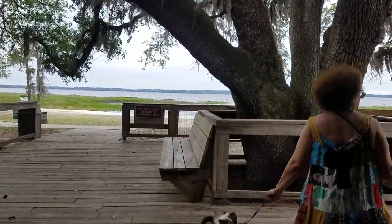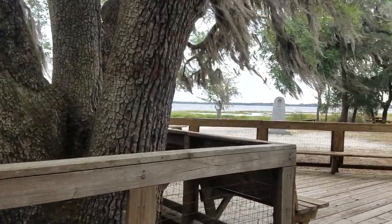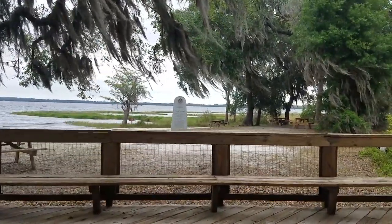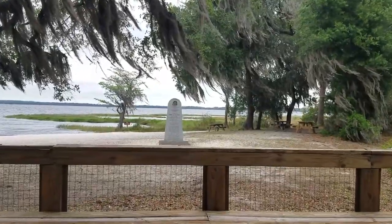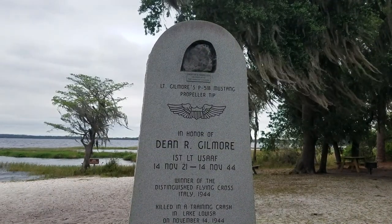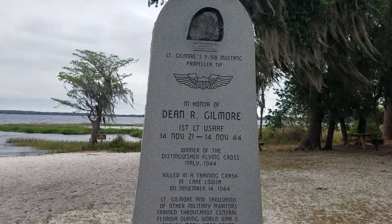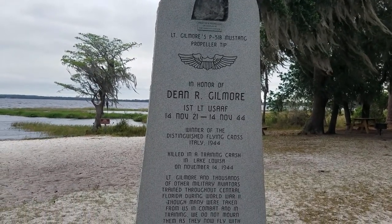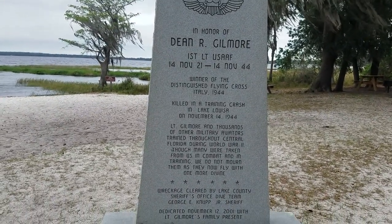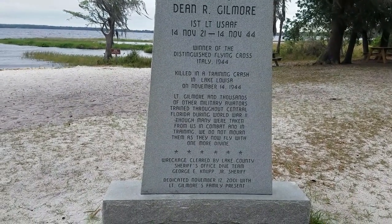Now, the only place you can't take your dog is out on the beach, I'm sure because of gators. But this is something I found very interesting. There's a memorial out there, and this memorial was for a United States Army Air Force pilot who got a Distinguished Flying Cross in Italy in 1944 and was back doing training missions in Central Florida, and his plane went down just out in the lake. They have part of the prop of that plane in the ranger station on display.